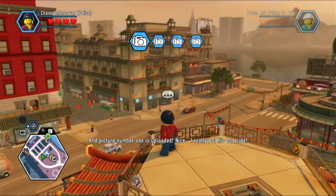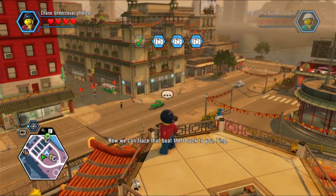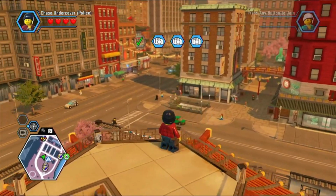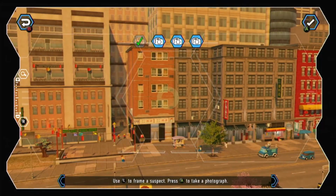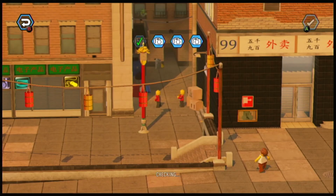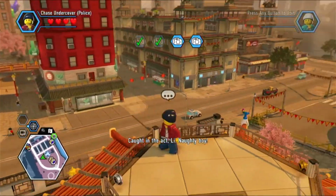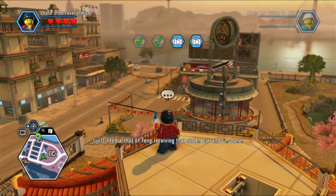And picture number one is uploaded. Nice. I really got his bad side. Now we can trace that boat theft back to you, Ping. Next up, Lee in the alleyway. Can do. Just zoom in on both of them real quick. That's probably the best image we can get. Caught in the act, Lee. Right, two more to go. And I think one's a delivery, right? Receiving that stolen car, and right I'm there. Done.